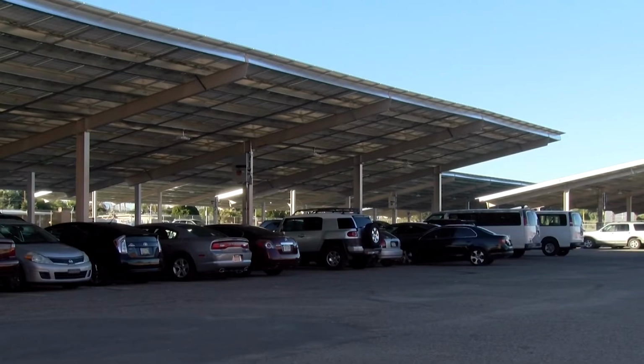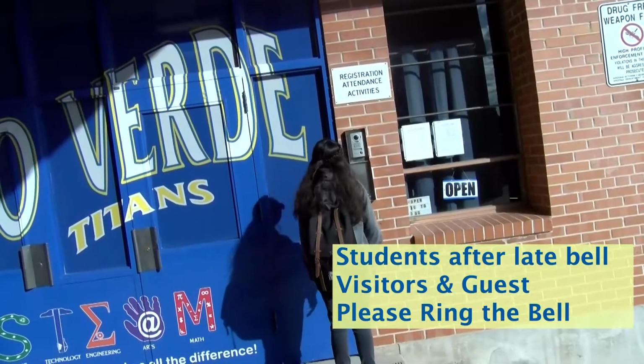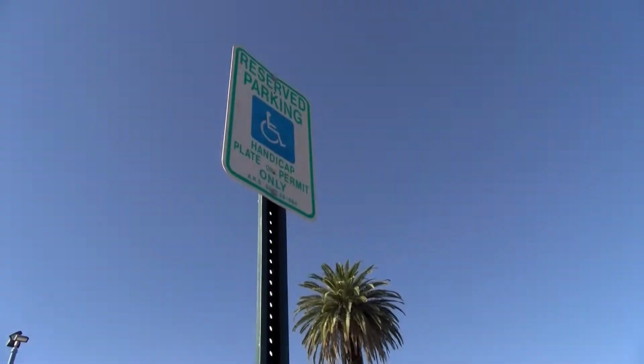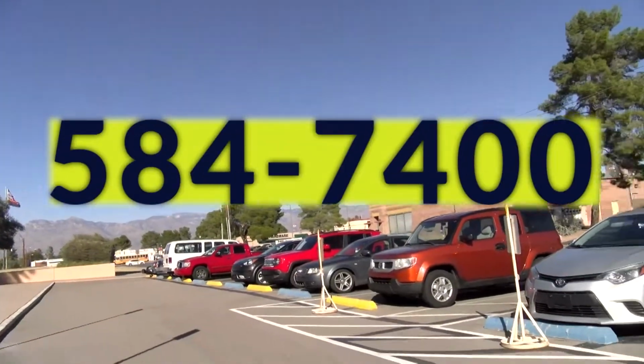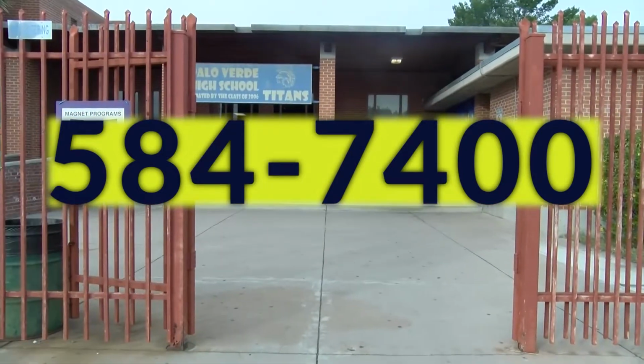Once you have parked and or received your visitor's pass, you will access the front doors as usual, walking down the sidewalk alongside the auditorium. If you need access to campus from our handicapped parking out front, please call the front office at 584-7400 and somebody will come unlock the gate for you.